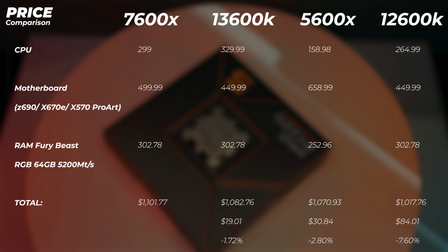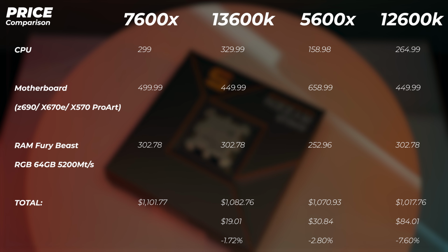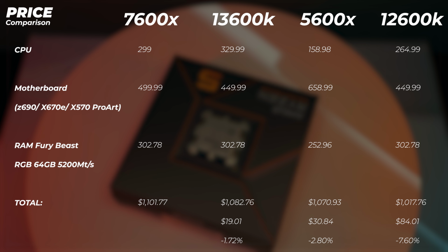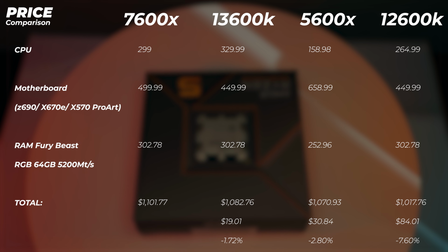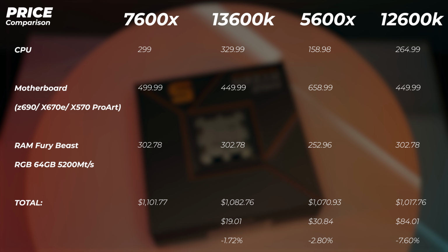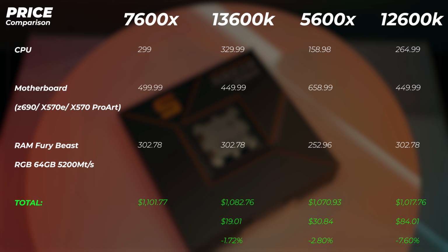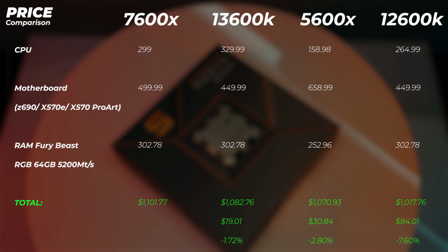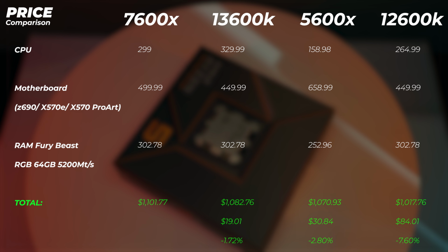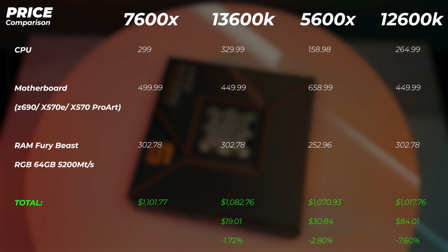So what I'm trying to point out here is that the 7000 Ryzen platform cost is more expensive than Intel's 13th gen or 12th gen, just because you can easily go with a Z690 motherboard on the 13th gen rather than Z790, which is also out there and has a bit more specs, but it works completely fine with Z690 motherboards too. So overall cost, the 13600K is actually 1.7% cheaper. The 5600X is about 2.8% cheaper in terms of platform cost, and the 12600K is the cheapest platform cost in this comparison at 7.6% cheaper. But let's have a look at how these perform.